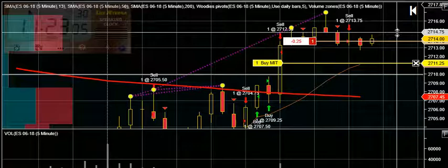It's moving really fast right now. Something big is happening right now. I'm looking at the bid and ask action over here, and yeah, they're trying to push it up. They're trying to push it up.